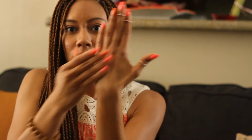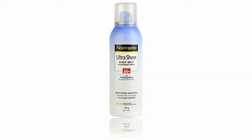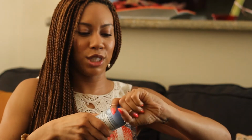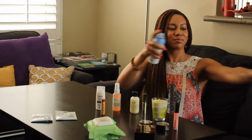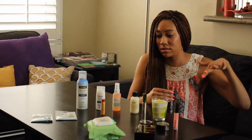So it's great, goes on easy breezy, and it doesn't smell, no type of after effect. I love it. Same thing with the Neutrogena Ultra Sheer. You just put this all over your body. It's great. You just kind of spray it on. Again, it does not smell like those gross sunscreens. I cannot stand the smell of that. So it's nice and easy. And they're both really easy and light to pack. As you will see, everything is here.